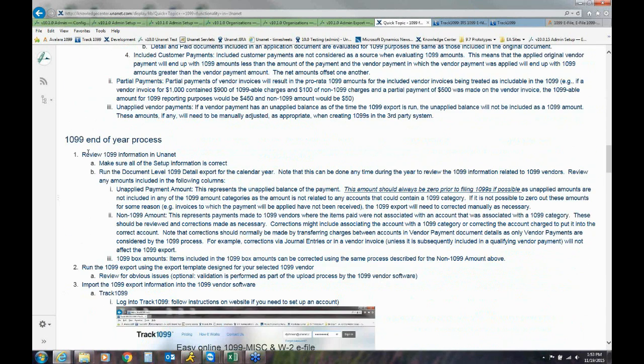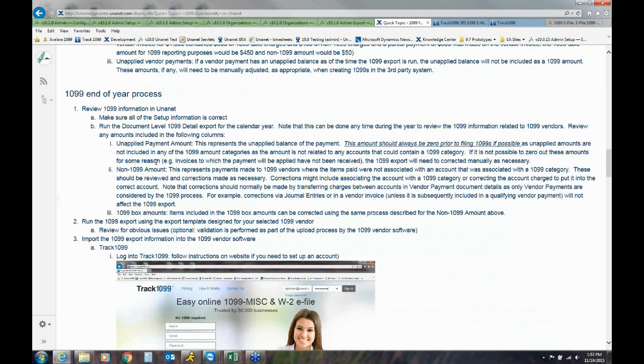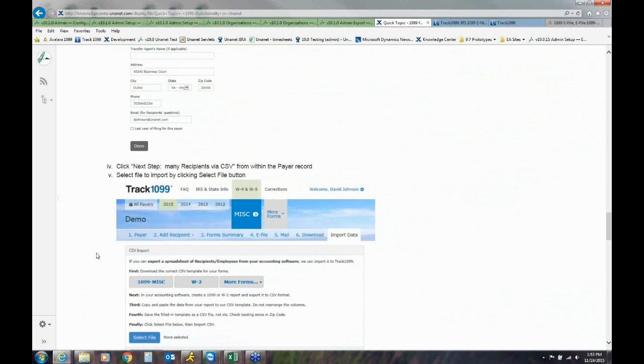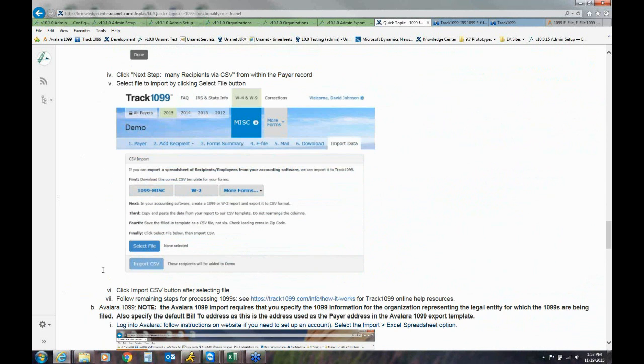And then, lastly, we have an end of year process. So it's basically the steps that we just talked about, some information about the types of things that you might want to do to verify that the information is correct that you're going to be exporting, and then a couple of sections for how to use the 2 sites that we're supporting out of the box in terms of getting signed up for them and how to import the information in them. Both of the sites are pretty straightforward once you get in them. They've got really good help documentation, and it's a pretty straightforward, simple thing to do.